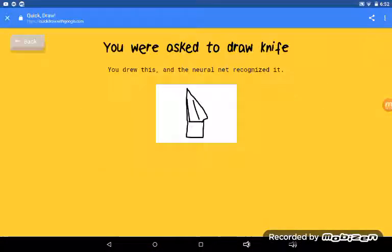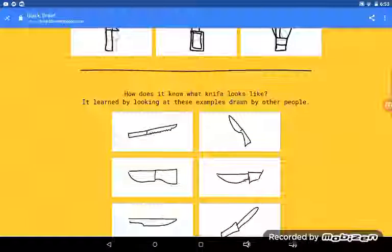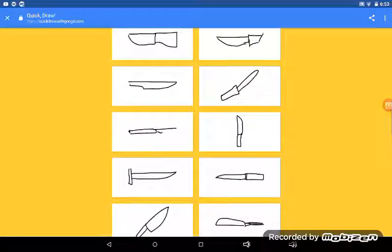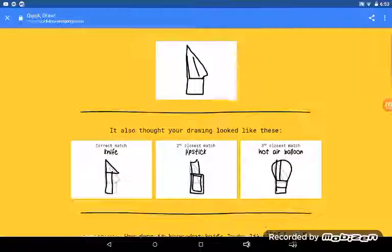Let's look at knife. I wonder how people did their knives. See, I can't draw, guys. I forgot how a knife could look. Look at that.